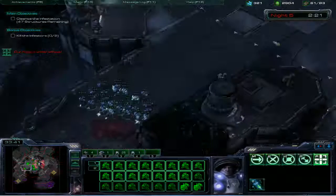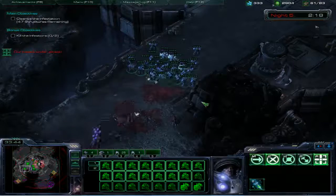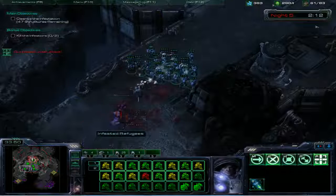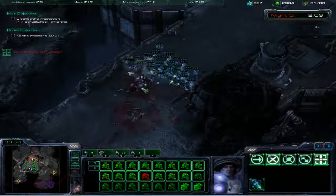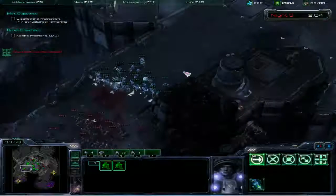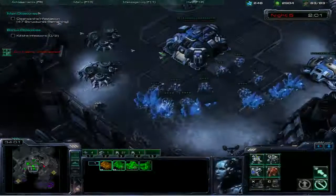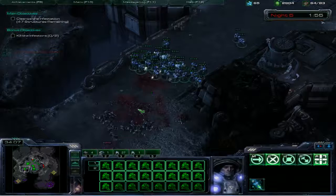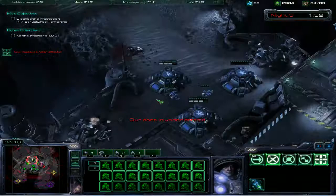Base is under attack. Base is under attack. Base is under attack.